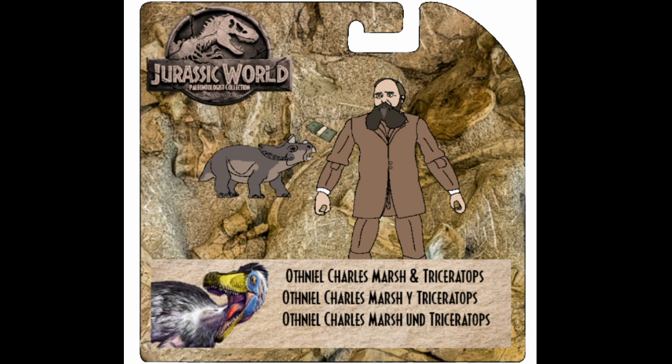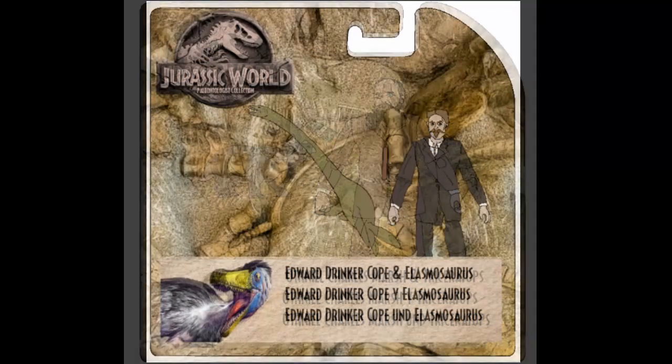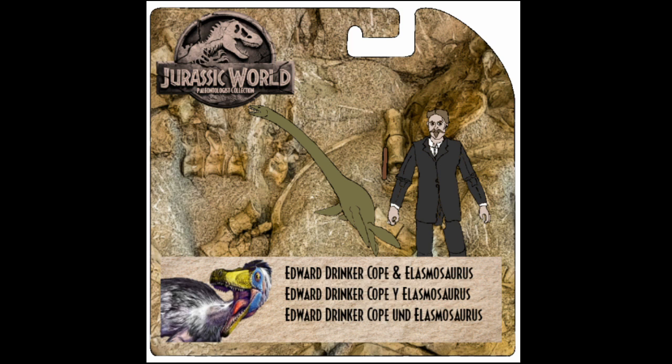Who else to go with Othniel Charles Marsh than his competitor Edward Drinker Cope and the Elasmosaurus? So I gotta say, this looks really cool. This looks really good as well. They even gave him a little stick of dynamite because for those of you that don't know, that was his thing. He would blow up sites to prevent Othniel Charles Marsh from discovering new dinosaurs.